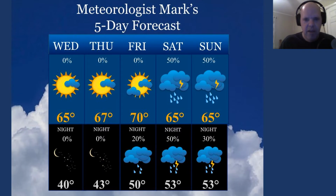And then Saturday and Sunday, unfortunately, looking like scattered showers and thunder showers with the remnants of Ian moving our way. I'll show you a map of that here in just a moment. Those may be tapering off by Sunday night, but nevertheless, if you have outdoor plans this weekend, make sure you have indoor plan backups because it looks like it could get a little soggy.